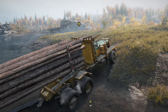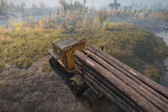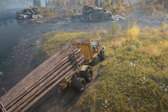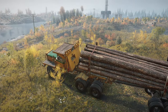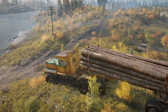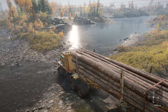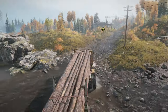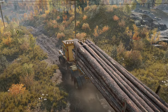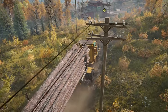Come on, you can do it. I know you can. You've done it before. There we go. Yeah, I don't think I just didn't get the angle right. That's all. But probably wasted more fuel than I needed to, and took longer than going the other route. Obviously getting back will be easier because we'll have the load.